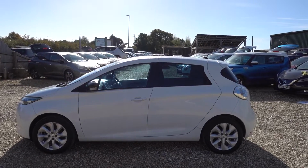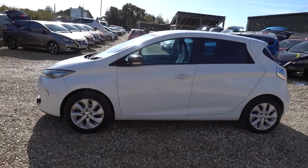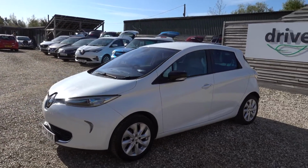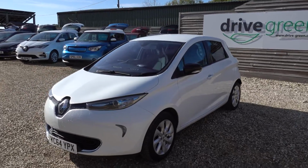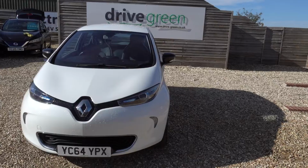Hi there, I'm just going to take us for a little walk around this 22 kilowatt Renault Zoe. It's a battery owned Zoe, so there's no ongoing lease payments to make. It's a 22 kilowatt Zoe, giving it around about 80 miles worth of driving range.